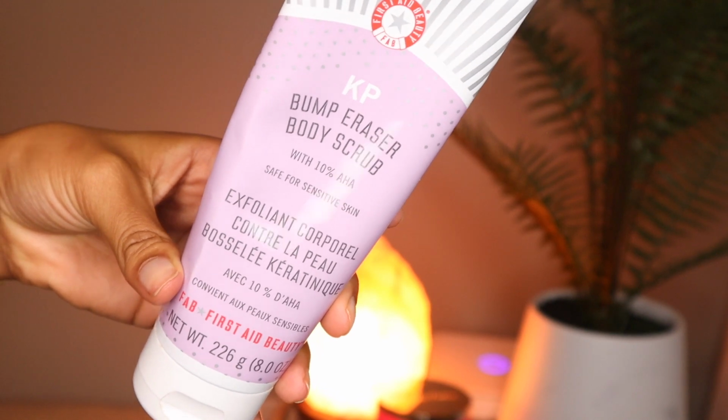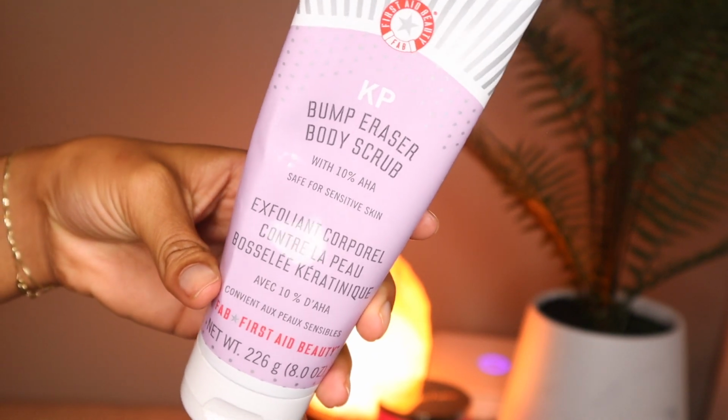And the last item before we hop into the fragrances is one that I actually picked up during my Mother's Day vlog, the little fail vlog. I'll link that up in the eye in the sky. But this is the First Aid Beauty KP Bump Eraser Body Scrub with 10% AHA, and this is safe for sensitive skin. I love this body scrub.